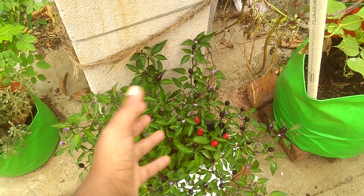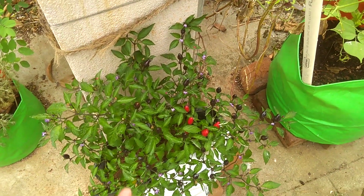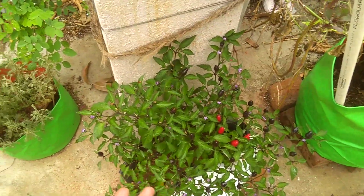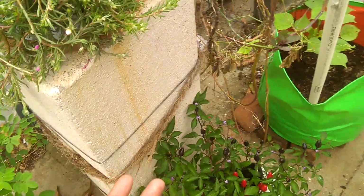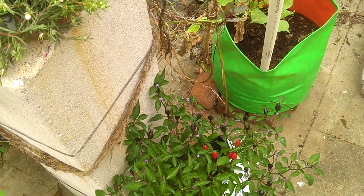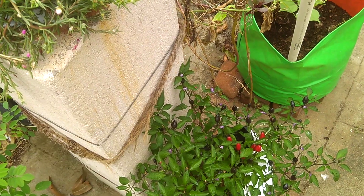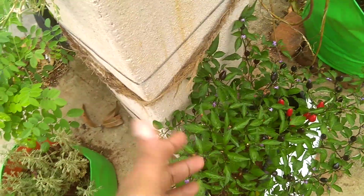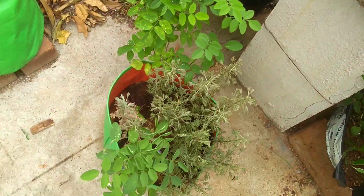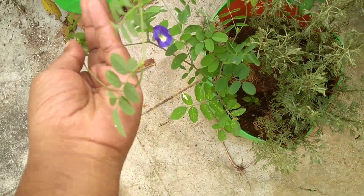And it's also very edible. And many people thought it is not edible. Yes, these peppers can be eaten. You can cook it in your normal dishes. It's very delicious. And on a rating of how hot it is, I can say from 1 to 10 it will be around 3 to 4. So it is a mild variety only, it's not that hot. You can use it in normal dishes. And here you can see some butterfly peas have bloomed.